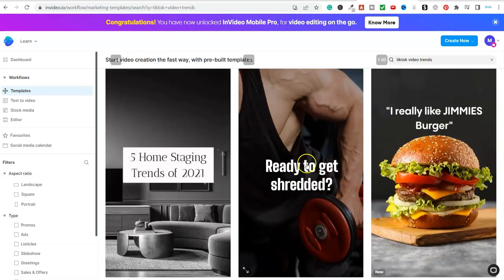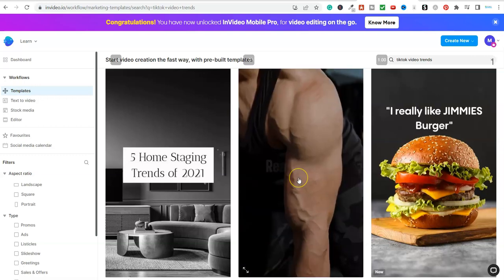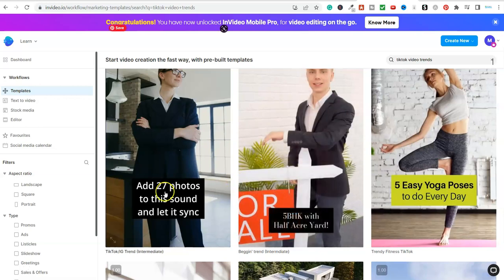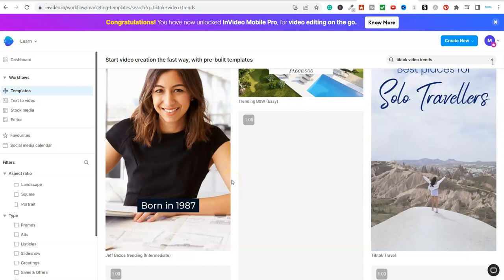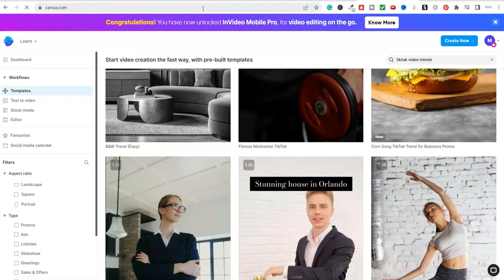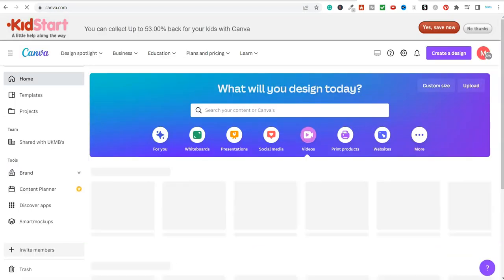So look at this one, ready to get shredded. So if you was going into that category, you can use this. And the awesome thing is, as I've mentioned, these are all video templates, so you can edit any part of this. As well as that, and again, it's free, it's Canva. You can come over to Canva and use the video editor on here. So we're going to Canva, we press on videos. Let me get rid of that.